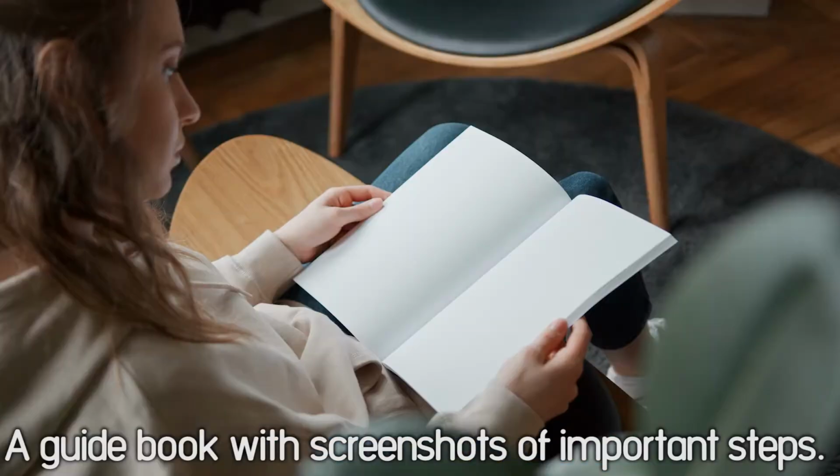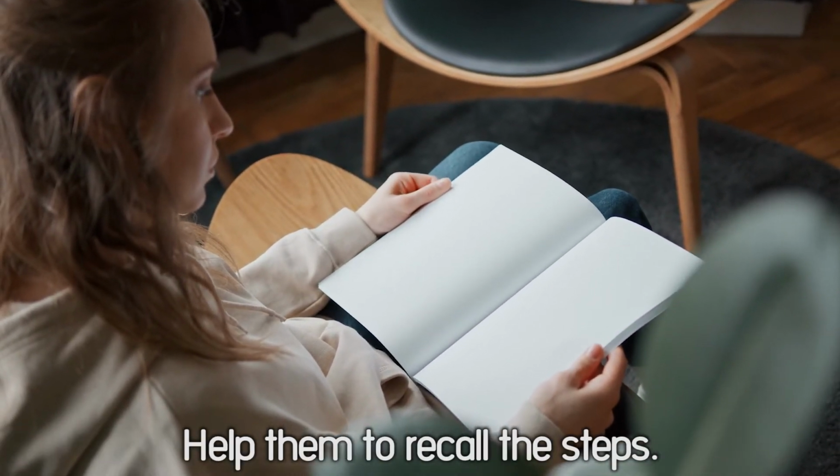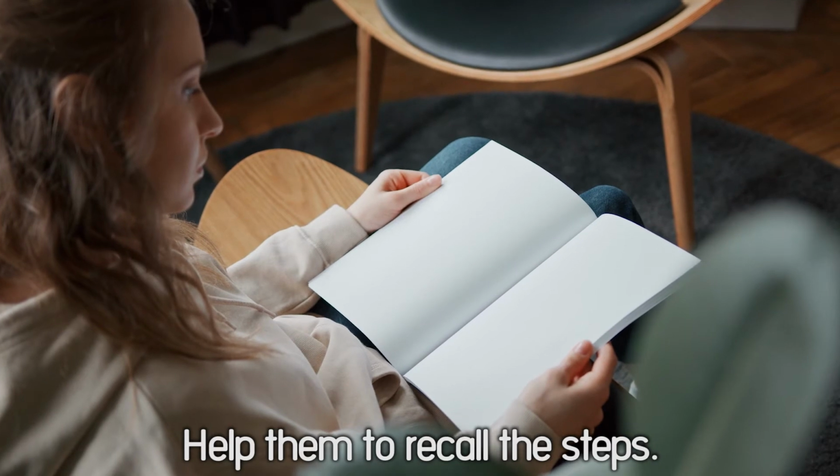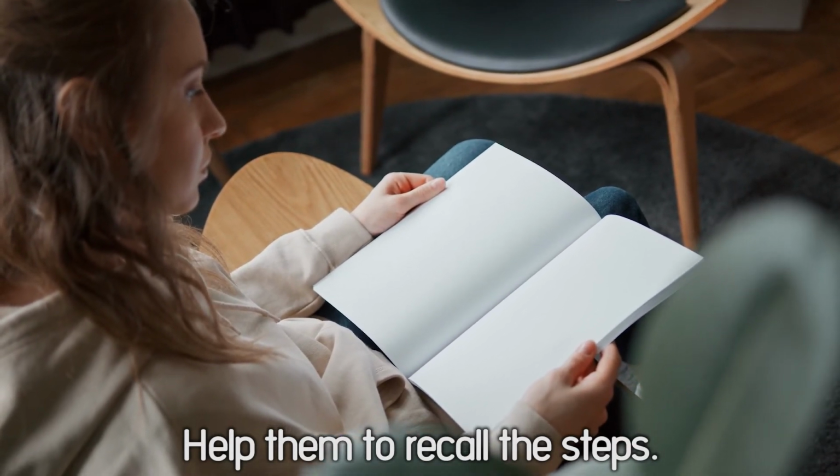Number 4. You can also create a guidebook which has all the steps written on how to use a feature for an application. So when you are not around to help them, they can read and follow these steps to repeat a process and explore something new.